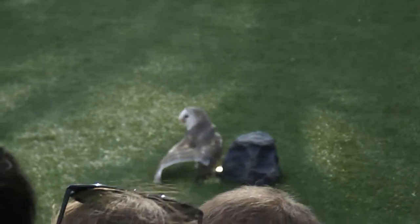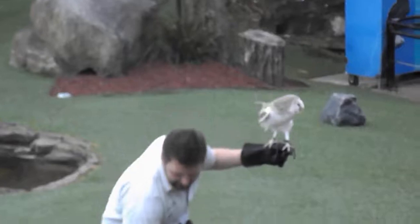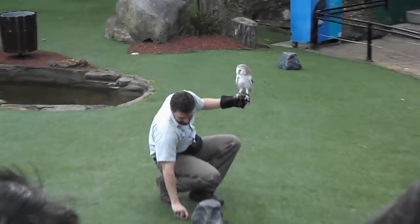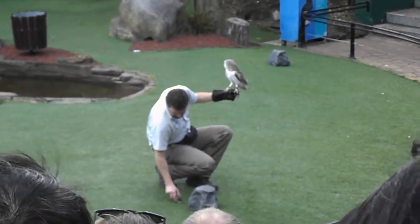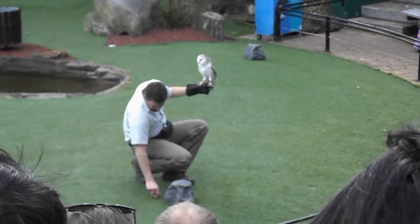Their hearing is so good, they can catch and kill prey that they never even see. They'll do it just by listening alone. And one of the reasons for such good hearing are huge ears. Now, you can't see those ears because they're hidden under her feathers. Oops, I just recorded. Well, that'll be fun to listen to tomorrow.